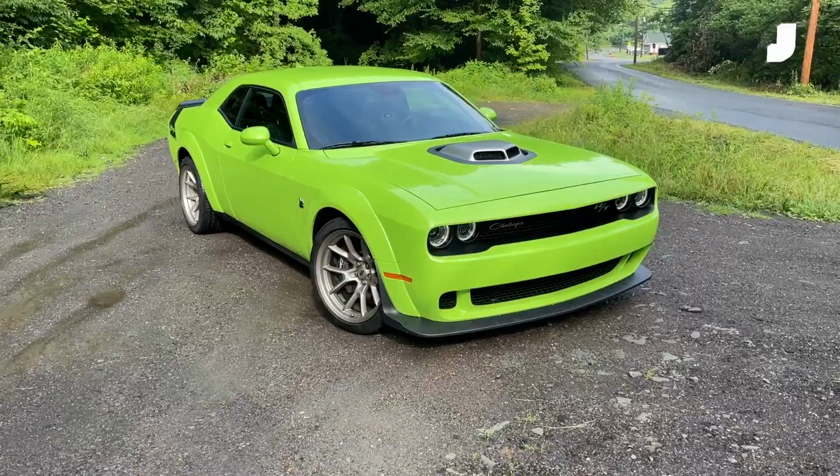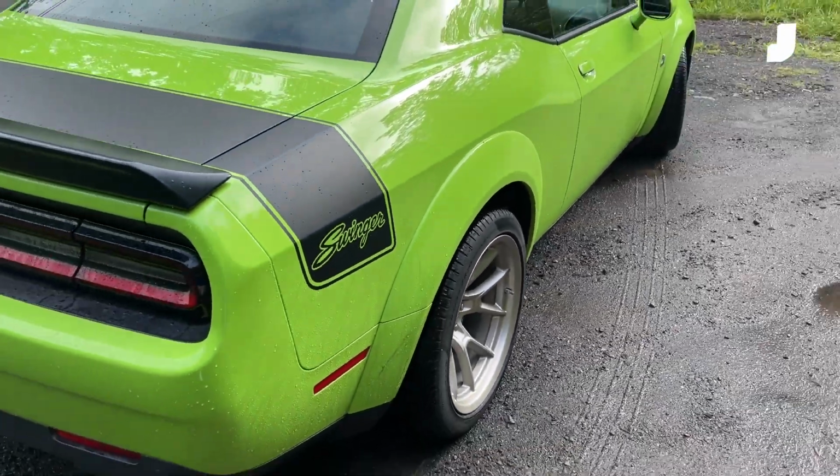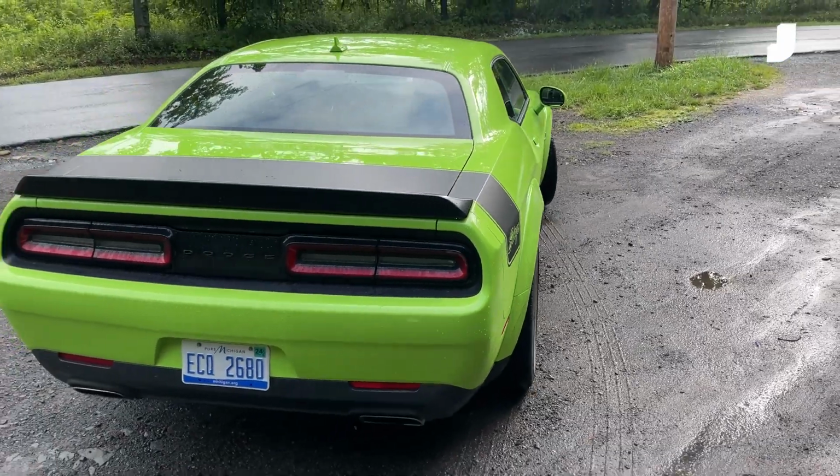Hey everybody, I'm here today in the 2023 Dodge Challenger Swinger Edition. One of the 7 last call edition Dodge Challengers and Chargers before they're gone forever. I'm getting in right at the buzzer, driving my favorite car.